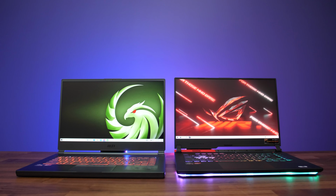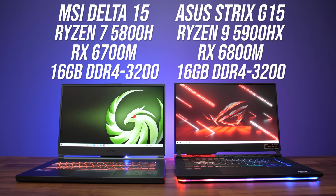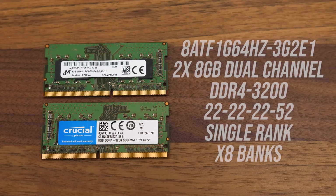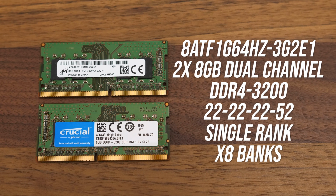To do this testing, I'm using the Delta 15 from MSI for the RX 6700M and the Strix G15 from ASUS for the RX 6800M. Both laptops were tested with the exact same physical kit of memory: 16 gigs of DDR4 3200 CL22 x8 single rank memory in dual channel.